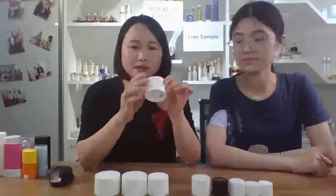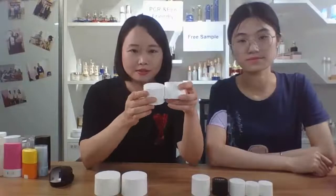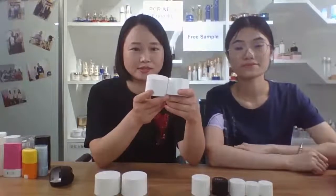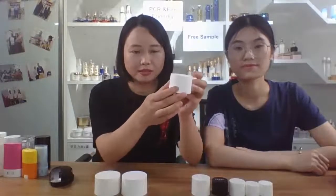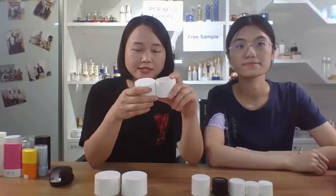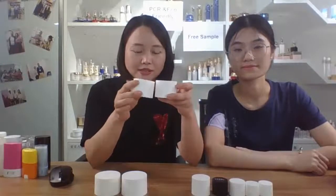This one is 30 grams. This one also is 30 grams. Can you see the difference between those two jars? This one is in a glossy surface, this one in a matte surface, okay? You can choose the surface that you like, the glossy surface or the matte surface.